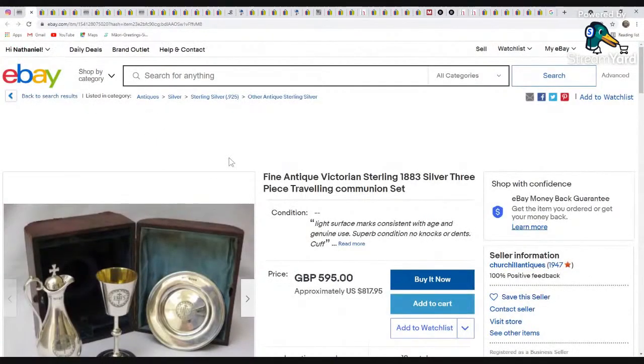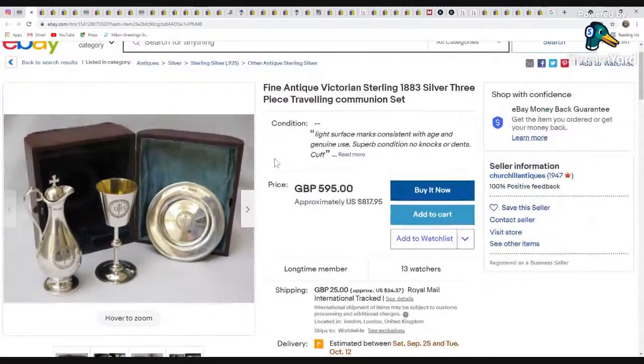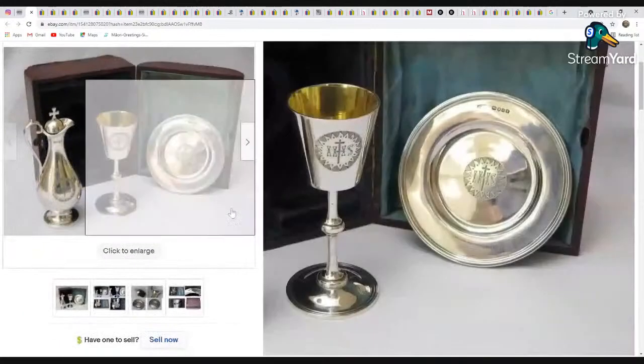This is a lovely piece, another communion. This is a communion set. Again, in a fitted case, 1883. At a good price too. This is pretty much exactly what these sorts of things go for.